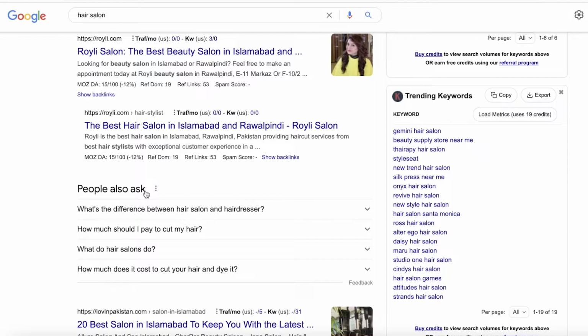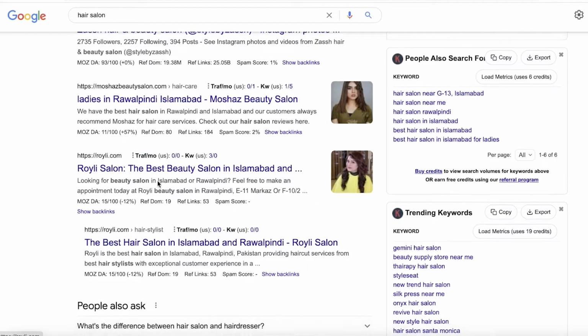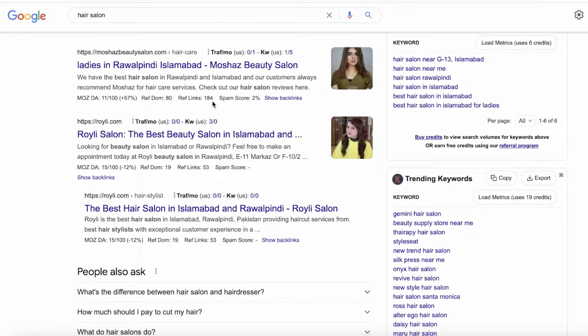So if you want to optimize for multiple locations, I would recommend that you create a locations page on your website where you list all the specific areas or cities or locations that you provide your services in and all these specific services. So list out each individual service for the location that you are going to provide.